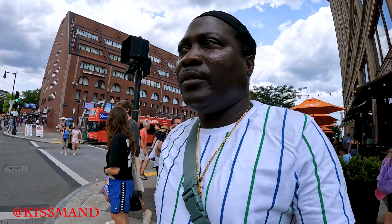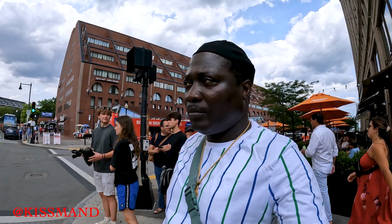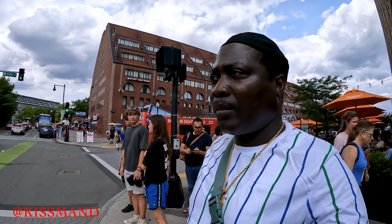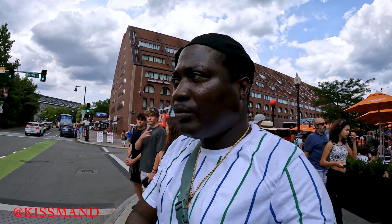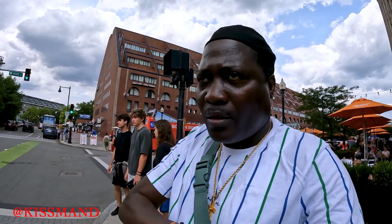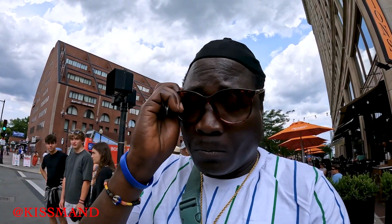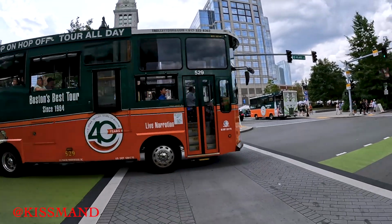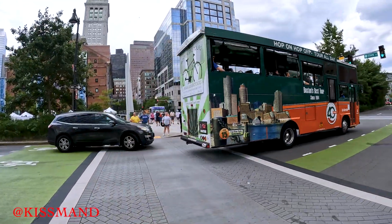I really wanted to cross the road, but I have to wait. I want to cross the road and go to the other side. So, tourist bus.